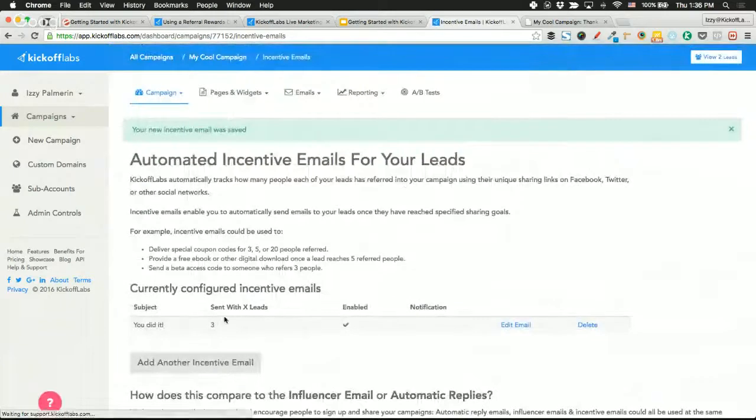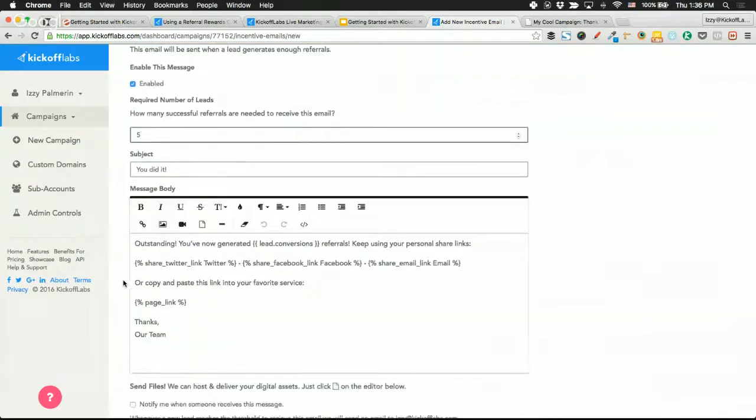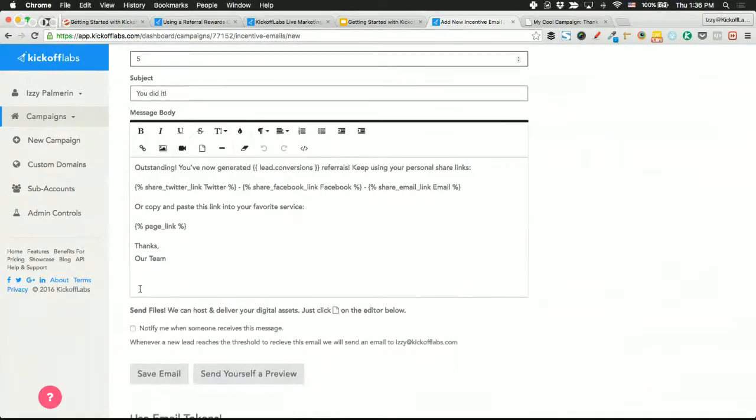And then after 5, let me create another one. And then after 5, send another one. So this is the 5, and let's say that after 5, that's my maximum number. I want to be notified whenever people hit that goal, because that's important for my business to know who those top referrers are, who those top influencers are. That's important for me to know, so I can choose to be notified whenever somebody reaches that level.